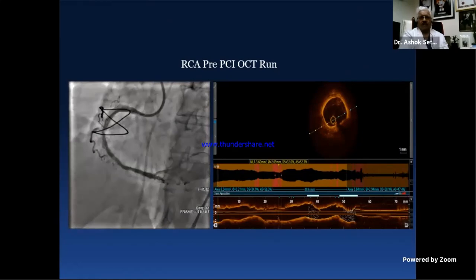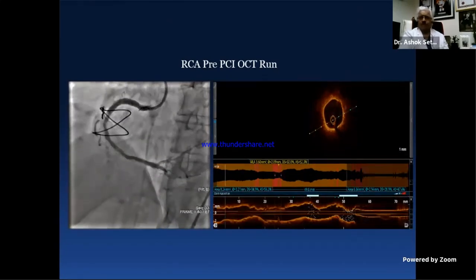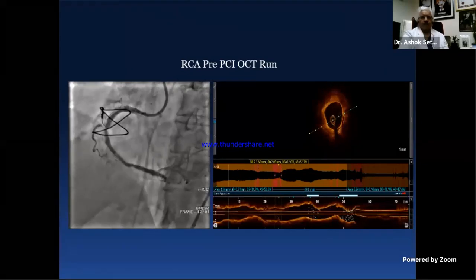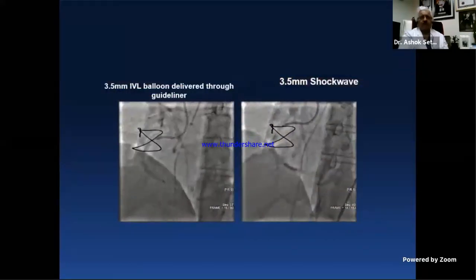It was totally under-expanded. This vessel was close to 4.5 millimeters. I actually then went ahead and post-dilated this with OPN balloons, 3 millimeters in the distal and 3.5 all the way up to where the stent was, and a 4-millimeter in the stent.